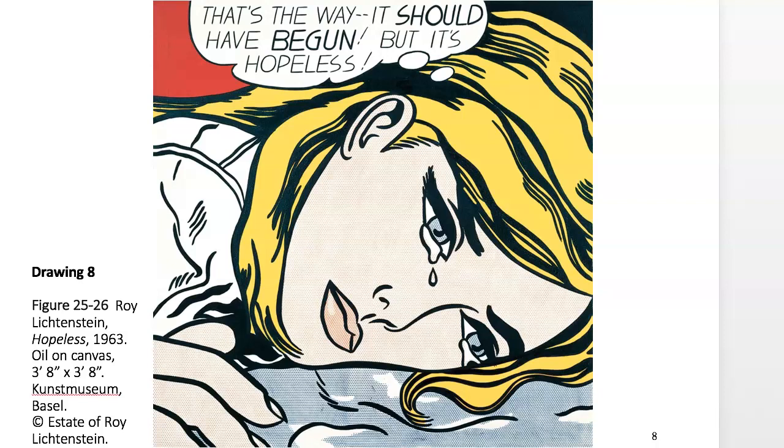Hopeless is derived from a panel from Run for Love in Secret Hearts, number 83 from November 1962. It's a DC comic. So he did this about a year later. So it's actually a panel that he appropriated, which means took in art terms from a comic book. Now, it's in a collection of the Kunstmuseum Basel, which is in Switzerland. So this is a well-regarded work.